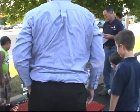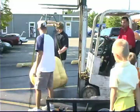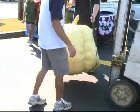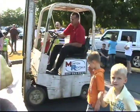Then there is also the open class, which we try and draw in from anywhere to get a large pumpkin, and a 500 pounder is a pretty big pumpkin. And it's a lot of fun, enjoyable to watch them grow. They gain in size every day. You can almost see them gain in size, so just interesting to watch them grow.